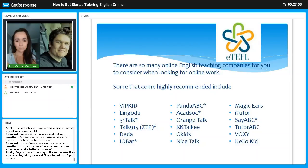Lingoda as well, 51 Talk. Talk 915 is also known as ZTE. They all have numbers and letters. It's great. Dada is another famous one. You might have heard of that. IQ Bar is a British company. They pay in pounds. Panda ABC is very famous.